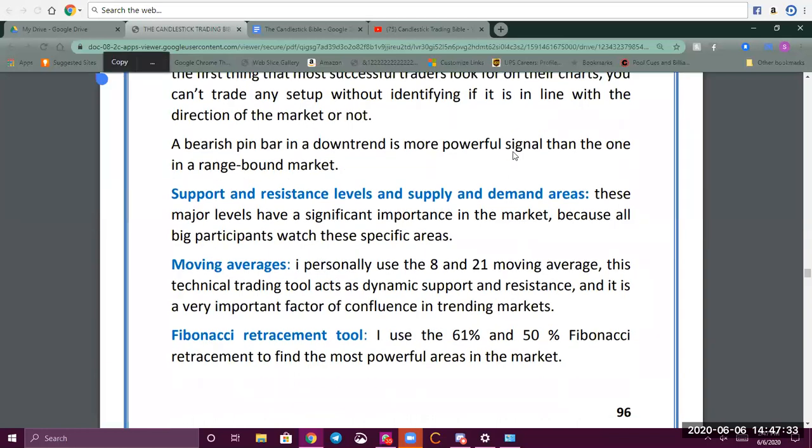Moving averages. I personally use the 8 and 21 moving average. This is completely optional. This technical trading tool acts as a dynamic support and resistance. It is a very important factor of confluence in trending markets.